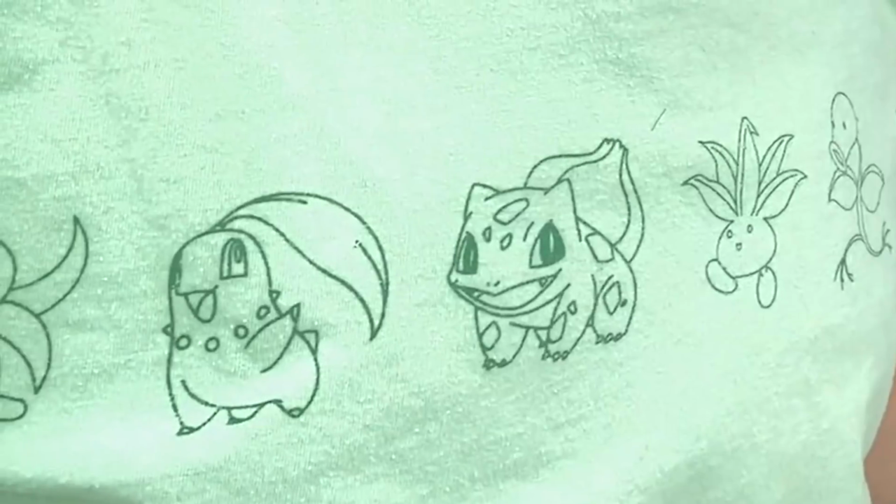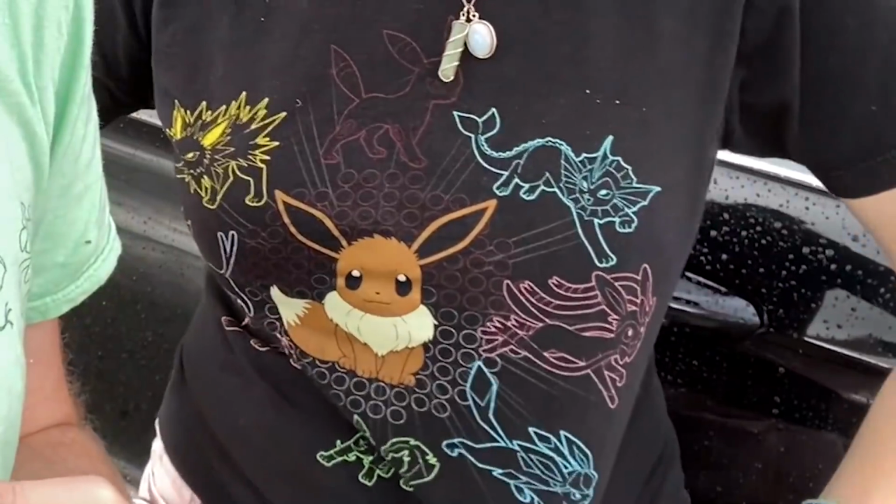Oh, did you see my shirt? You like that? Yep, but did you see mine? Oh, yeah. I have the better shirt. I mean, Marie's shirt or my shirt? Let us know in the comments.